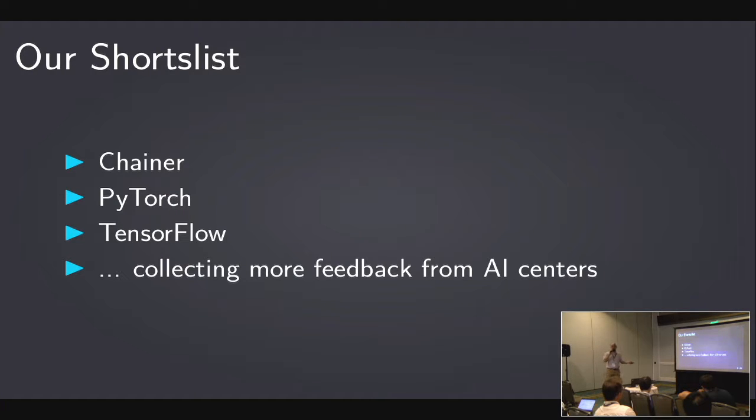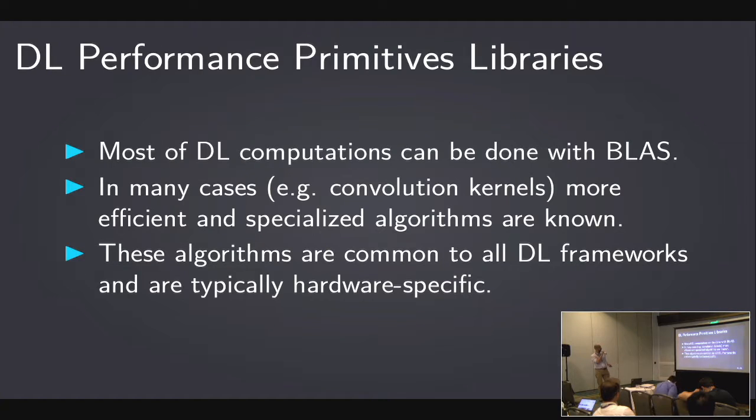So these are the frameworks we are currently eyeing. PyTorch and TensorFlow are popular frameworks. Chainer has a special love in Japan, and also in some AI communities, like the NLP community actually. And we are collecting more feedback from our partners in AI centers to know better which frameworks they want.